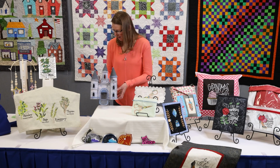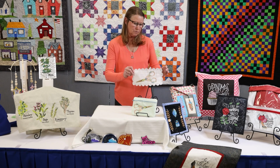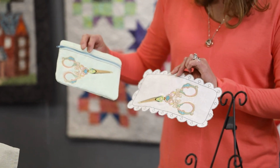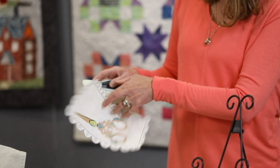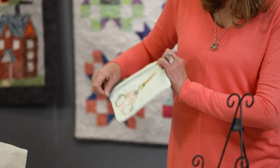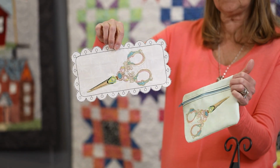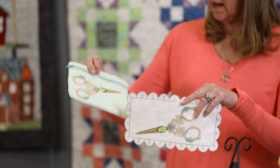And next we have the design that, if you spend a certain amount of dollars with OESD, you get as a free design. This is the design this month. It's a zipper pouch, fully lined, with a pair of antique scissors on it, and then they also made a larger wall hanging type thing out of the same design. So it's kind of a fun way to use it. And it is the free design for April.